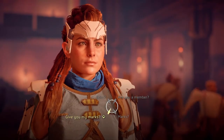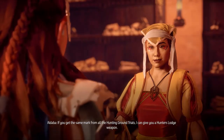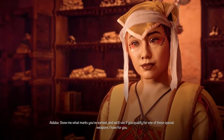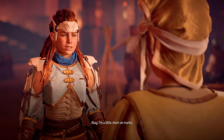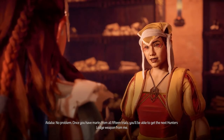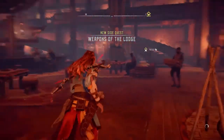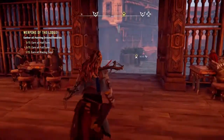Okay. Give you my marks. What do I do with these marks? If you get the same mark from all the hunting ground trials, I can give you a Hunter's Lodge weapon. Show me what marks you've earned, and we'll see if you qualify for one of these special weapons I have for you. I'm a little short on marks. No problem. Once you have marks from all 15 trials, you'll be able to get the next Hunter's Lodge weapon from me. Oh my. Okay, that's gonna be hard. Well, all right. Well, we are ready to go out and do something.